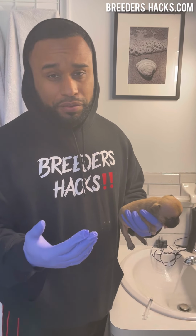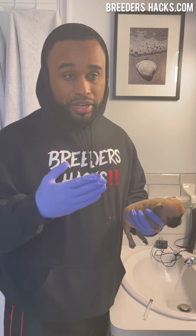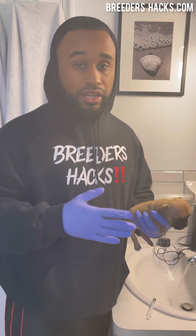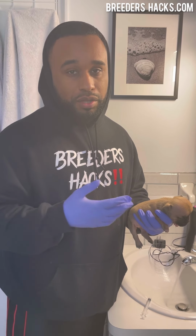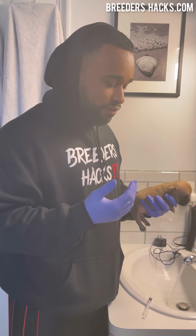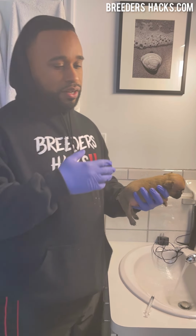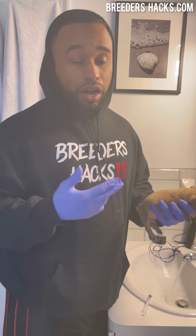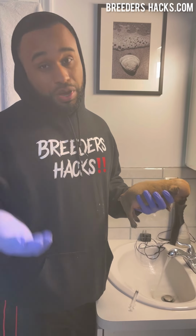A little bit of background information. Puppies need to use the bathroom either before or after every feeding, especially until they can go on their own. This puppy can pretty much go on his own to the bathroom, but I'm still going to show this to you guys for educational purposes. As I said, if the mother isn't licking them and making them go to the bathroom, peeing and pooing, especially pooing, you have to now do that.